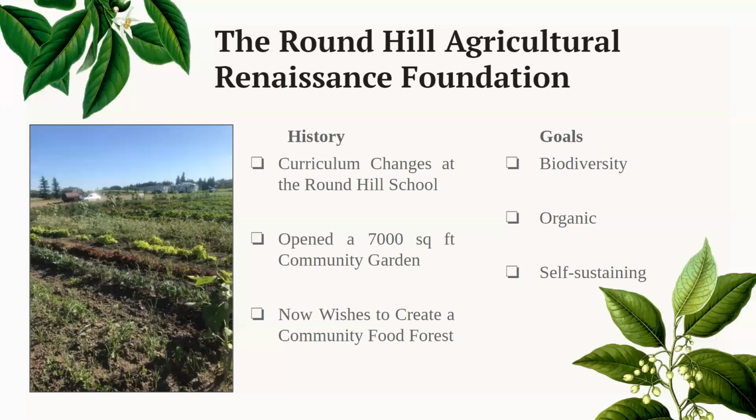Since then, they have had multiple successes through opening a 7,000 square foot community garden, which allows people to have access to lots of vegetables. And now they wish to create a community food forest, which will be able to produce lots of things such as fruits, berries, nuts, and herbs to their community.